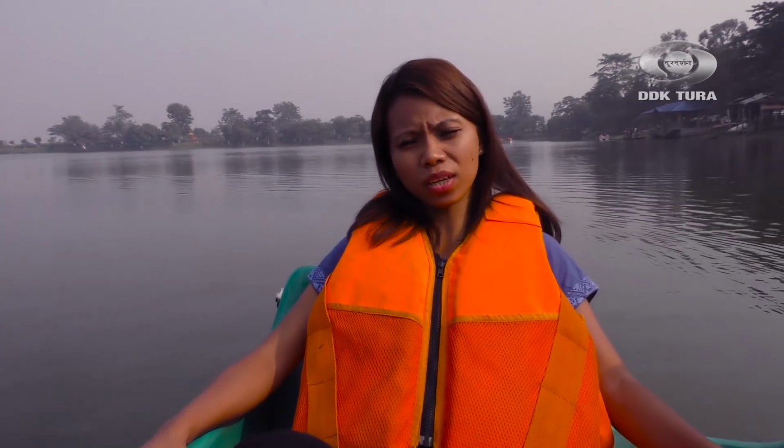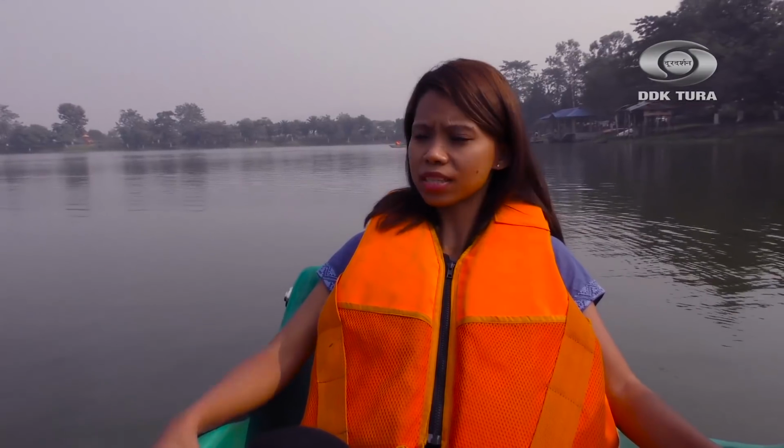A short distance from the Dargah, we have landed here at Khattabil, also known as Chimate in the local dialect. This lake was dug up by the king in the olden days for his bathing purposes. But nowadays, the government has turned this into a children's park, and there are a lot of picnickers about, a lot of children, and I thought I would enjoy this simple boat ride.